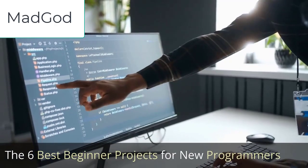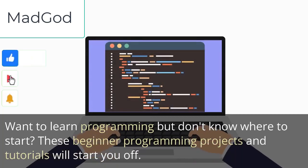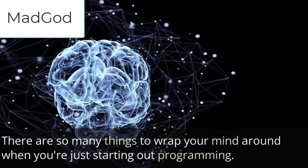The 6 best beginner projects for new programmers. Want to learn programming but don't know where to start? These beginner programming projects and tutorials will start you off.